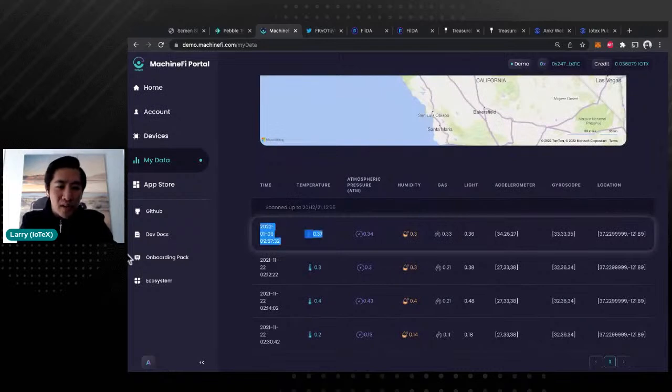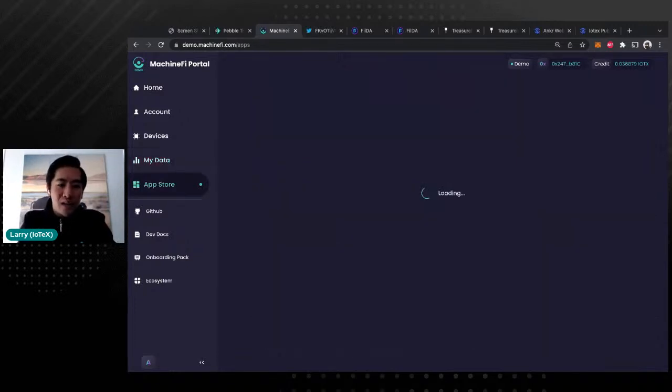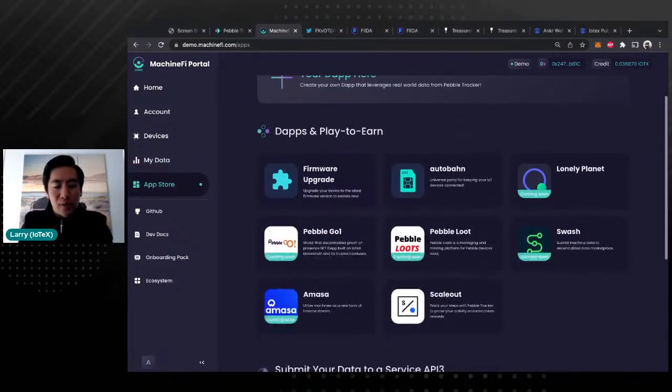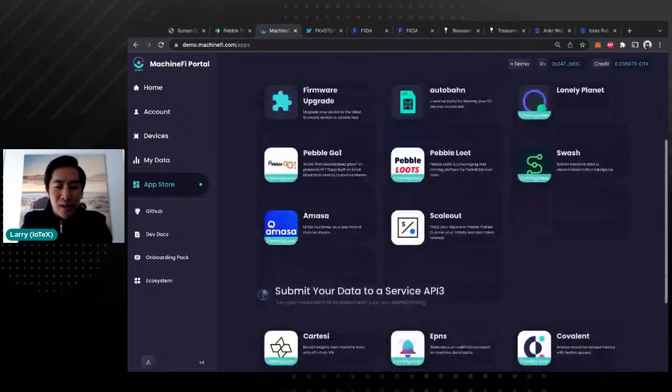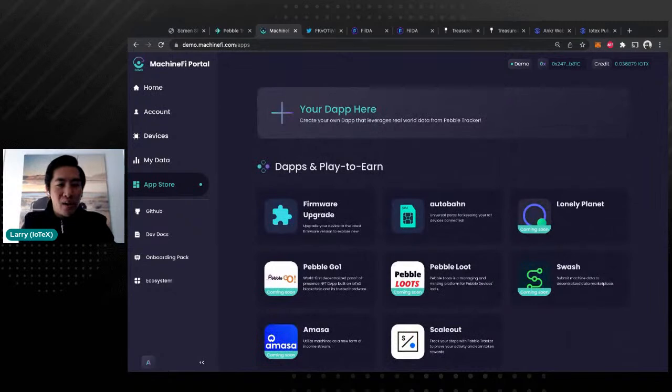And most importantly, all of these individual snapshots of data are yours to prove different facts to the blockchain and interact with more and more dApps that are going to be coming out. So really recommend everyone to not only check out demo.machinefi.com, but also stay tuned for a lot of new additions that we're going to be having very, very soon.